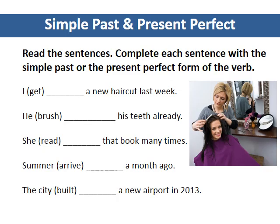Read the sentences. Complete each sentence with the simple past or the present perfect form of the verb. I got a new haircut last week. He has brushed his teeth already. She has read that book many times. Summer arrived a month ago. The city built a new airport in 2013.